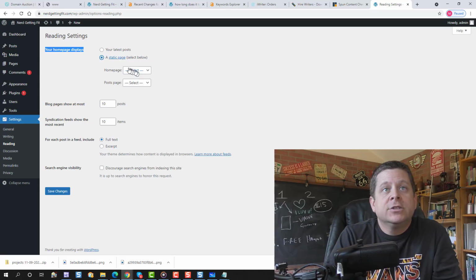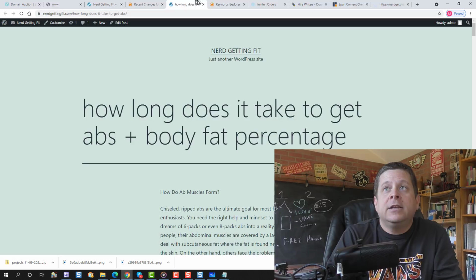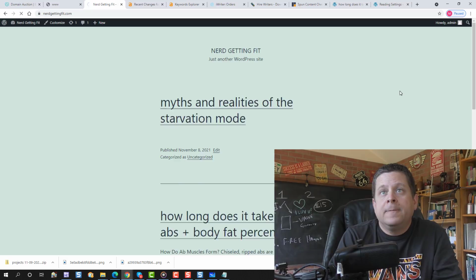So what we're going to do is go static page and choose sample page. Boom. We're going to hit save. What that's going to do is instead of showing this page here that has just all the posts, we're going to refresh it and it's just going to show the static page.